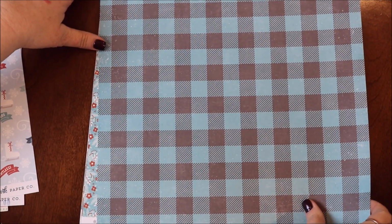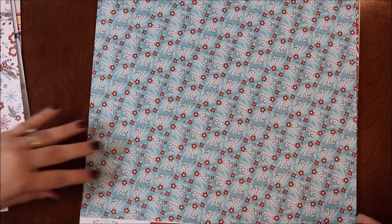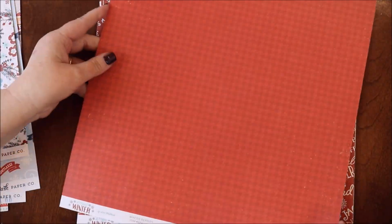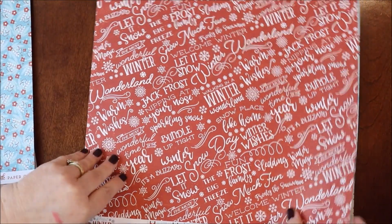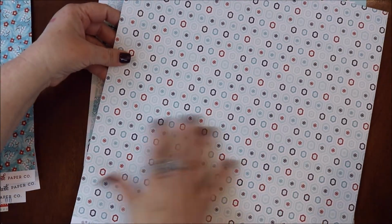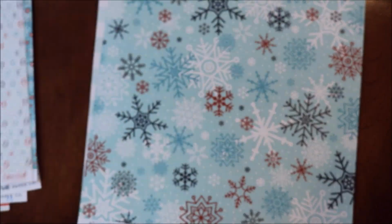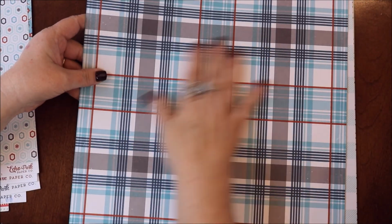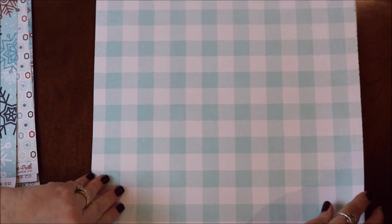And then from A Perfect Winter, which is actually my main theme, I got this double-sided sheet. It's from A Perfect Winter, the front and back. This has Let It Snow, Winter Wonderland, and this beautiful blue, really pretty. And then these snowflakes here, and look at this plaid. Oh my gosh, I loved it. That's gorgeous. And then this one, again, A Perfect Winter.